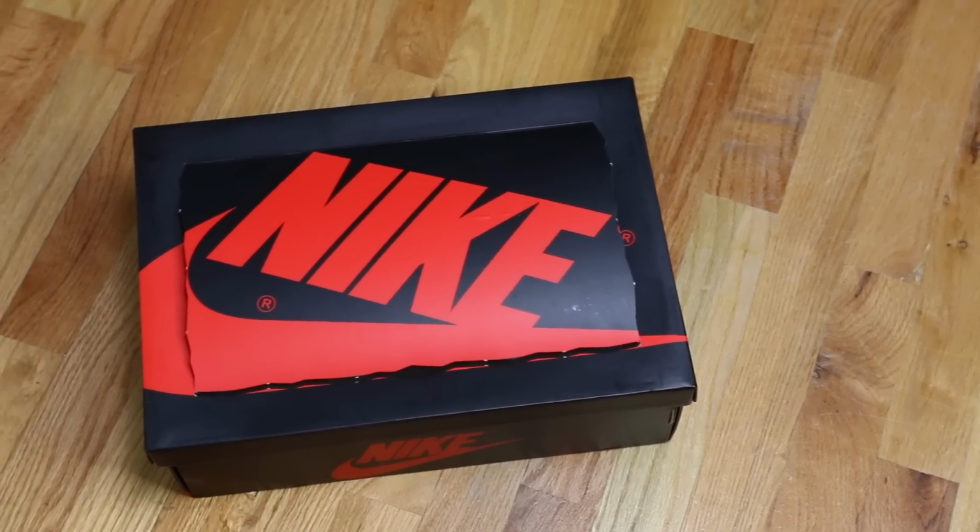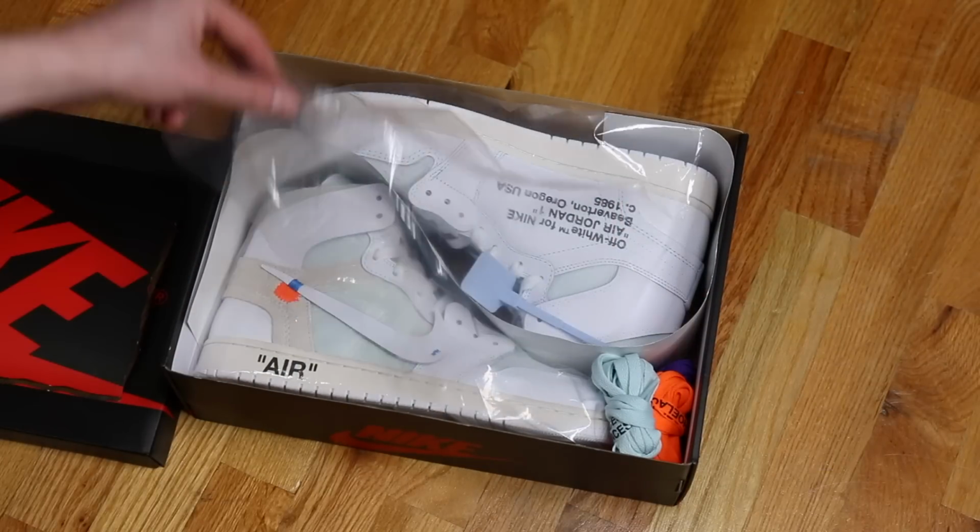Inside, however, things do change up again because instead of regular paper, Virgil opted for this sort of plastic wrap, which has the text that's printed on the medial side of the sneaker, which says Off-White for Nike Air Jordan 1, Beaverton, Oregon, USA, 1985. I think this new approach to the packaging is pretty cool, and I'm glad that Virgil's trying new things and not just going with what he did last year. Not that what he did last year was bad, it's just kind of cool to see that he's experimenting.